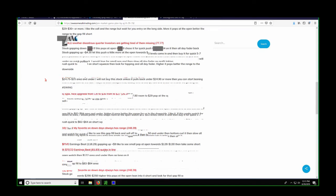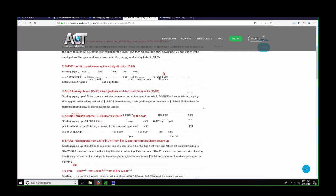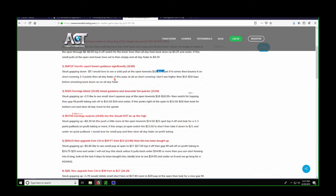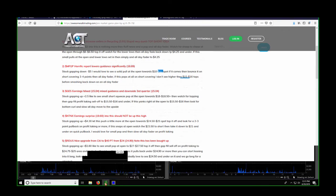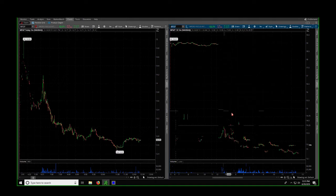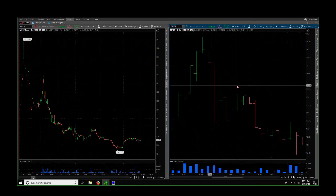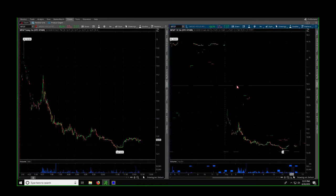It was our number 2 pick in the room, and it was sitting right here. If this pulls at the open, look for 11 spot, and then it will bounce 3 to 4 points. If it doesn't, look for a quick pop at the open and then scale in short for an all-day fader to 11. And that was really the call on the trade. And as you can see, we were trying to touch this 15 spot, which it did in pre-market, which is why I predetermined it could hit there again. Instead, it just stopped at around 14. The lower low set in, took it short here around 13.80, and just a nice fade heading towards 11.